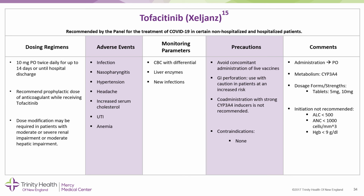Dose modifications may be required in patients that have moderate to severe renal impairment or moderate hepatic impairment. Some important adverse events to consider are infection, nasopharyngitis, hypertension, headache, increased serum cholesterol, urinary tract infections, and anemia. For monitoring parameters, we want to keep an eye out on a complete blood count with differential, liver enzymes, and new infections. There are also some important precautions to consider as well, such as avoiding concomitant administration of live vaccines.